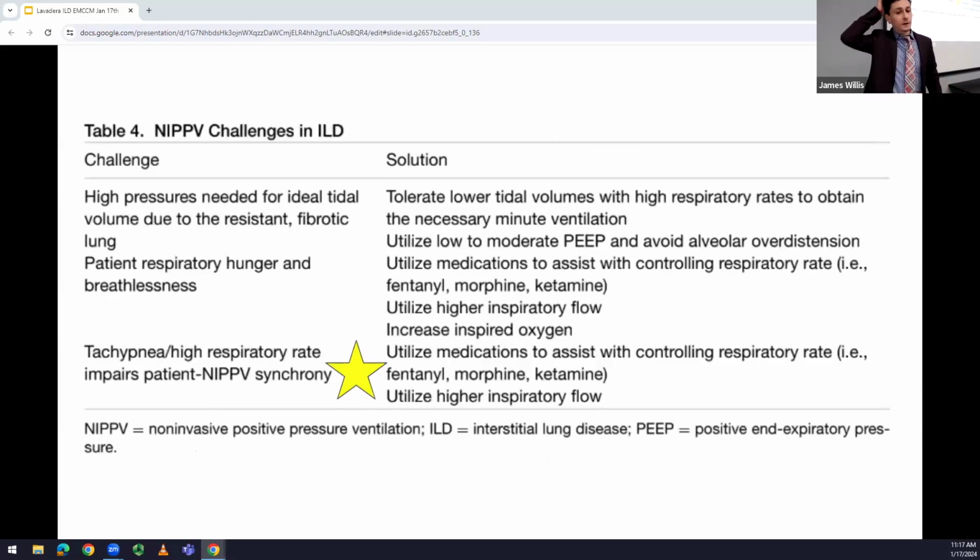Here are other challenges that you'll face with BiPAP, specifically in patients with ILD. Some patients I've seen will think they're having too much pressure in the system and they can't handle the BiPAP. If you're trying to de-escalate and tell them the importance of BiPAP to save their life, that works for about 10% of people. Maybe their driving force is too high and they're just getting suffocated by those high driving forces.